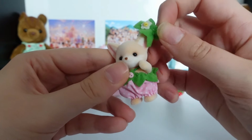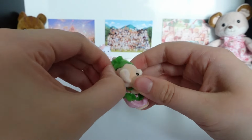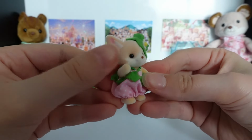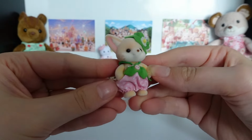Unfortunately, it did leave a small mark. The pink is cute, though I do think the red may have looked better with her fur colour. A little baggy in the back like the rest of them. So cute!